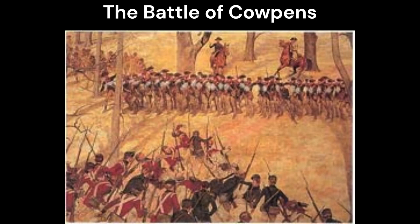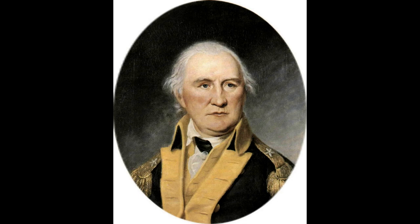The Battle of Cowpens was a pivotal engagement in the Southern Theater of the American Revolution, fought on January 17, 1781, near present-day Chesnee, South Carolina. The battle was a significant victory for the Continental Army and its commander, Brigadier General Daniel Morgan, over a larger British force commanded by Lieutenant Colonel Banastre Tarleton.